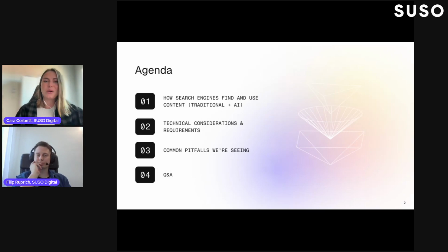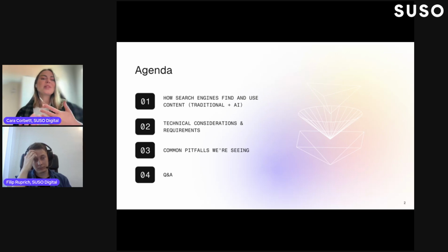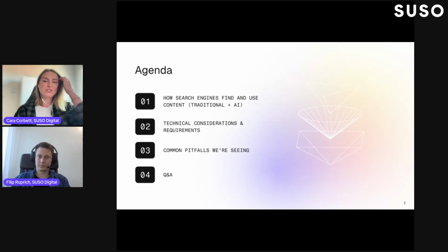So here's a quick look at what we're going to be covering today. First, we're going to walk through how these search engines actually find and extract website content, spanning from Google to AI tools like ChatGPT. And this is really going to give us some good perspective and insights into the kind of technical foundations that we need to be considering when we're building websites, which we're then going to review in the second section together. And then after that, we'll go through some of the most common mistakes that we see in website builds that can impact your online visibility in 2026. And of course, we'll have time for some questions at the end, as we always do. And like I said, you can pop those into the chat panel on the right side throughout the webinar. So let's get into it.